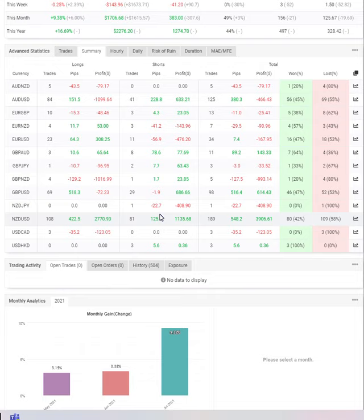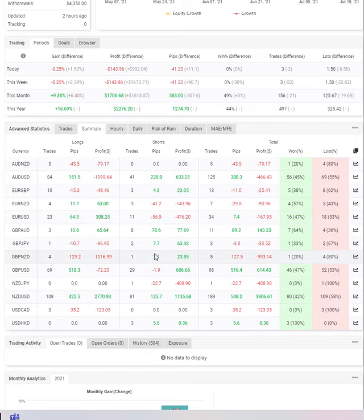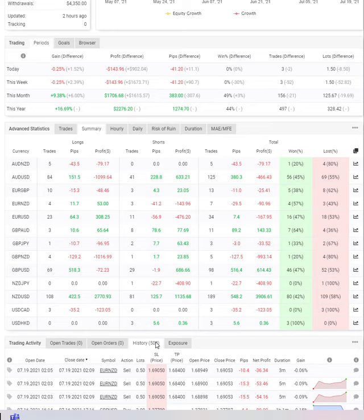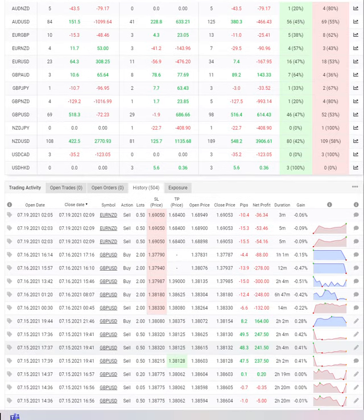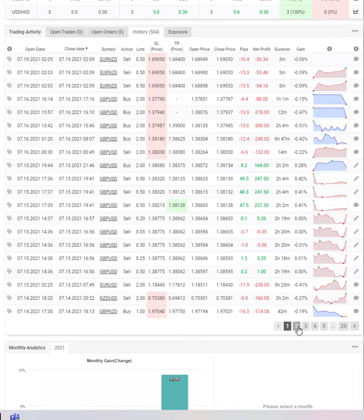So this is your bread and butter, and this is what's going to take you to the top. If you stick to these pairs, you're going to be more consistent. But now we've had a lot of trades, so let's have a look at what you're doing right and what you're doing wrong. Clearly, you've traded quite a few pairs. You've got take profits in place, which is good, and you've got stop losses in place. So this is very good discipline, always having a stop loss in place.